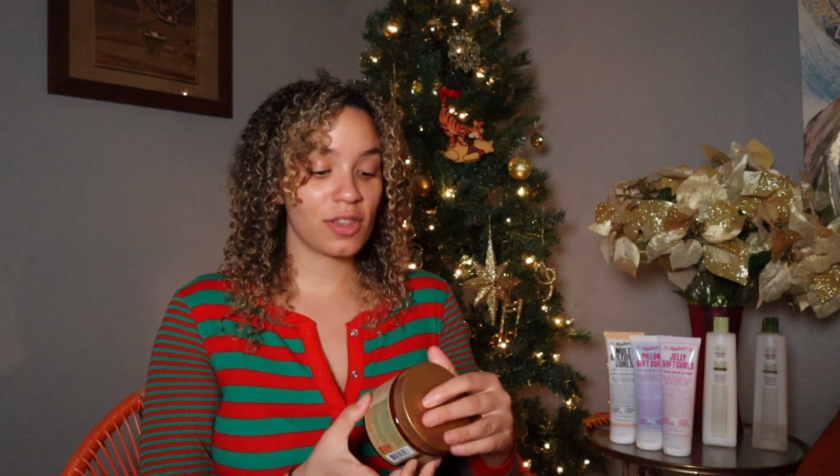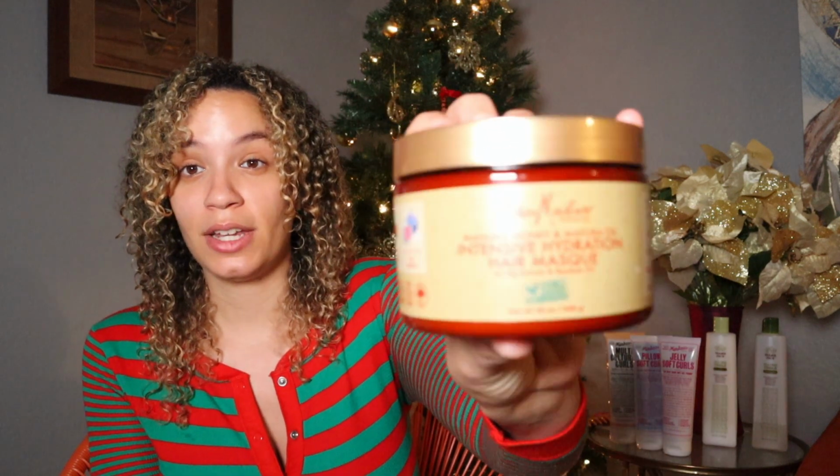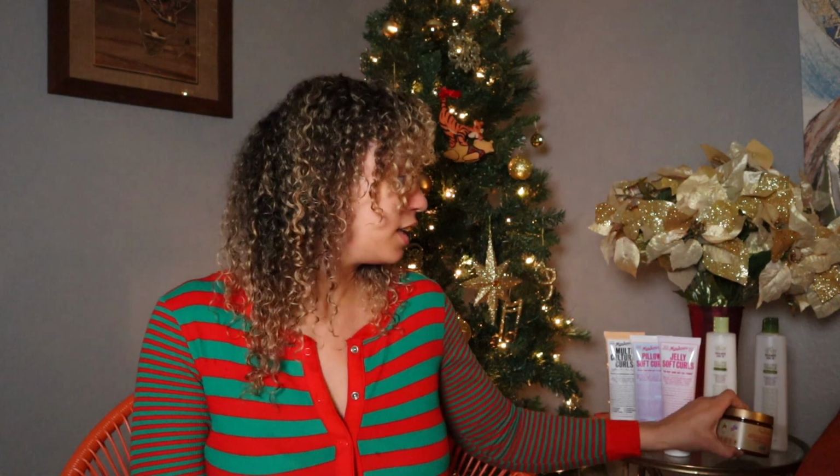Okay, so I've been using the Shea Moisture Intensive Hydration Hair Mask with fig extract and baobab oil. Probably said that wrong, but it has Manuka honey and Mafura oil. I don't know if I'm saying all this right, but it sounds really good. It smells really good, like coconut to me. I like that smell. I've been on this for a while now, maybe a couple months, and I've just been loving it.